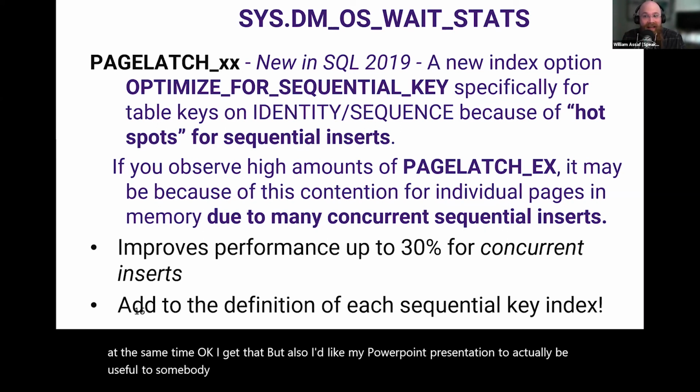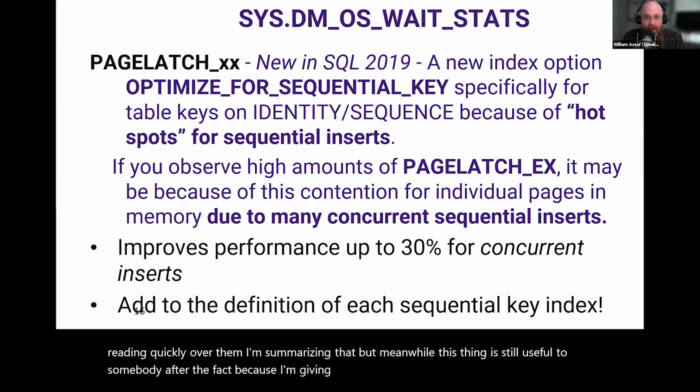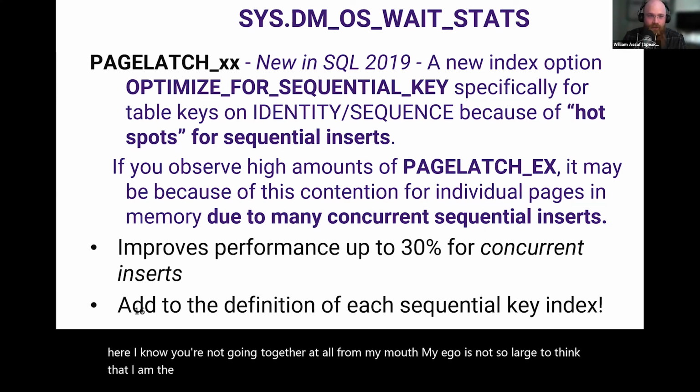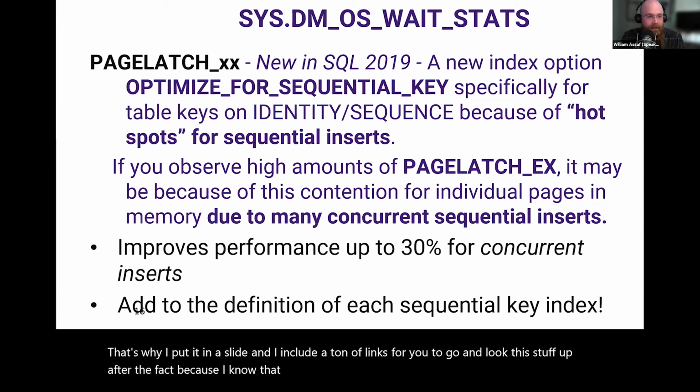That's why I kind of read from the slides sometimes, but I'm reading quickly over them. I'm summarizing them. But meanwhile, this thing is still useful to somebody after the fact, because I'm giving out 82 slides jam-packed with information right here. I know you're not going to gather it all from my mouth. My ego is not so large to think that I am the only source of truth here. That's why I put it in the slide, and I include a ton of links for you to go and look this stuff up after the fact, because I know that this presentation is fairly encyclopedic.